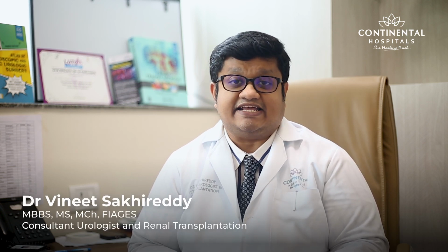Coming to the diagnosis of bladder cancer, when you meet a urologist, a detailed clinical history and physical examination is done. A few tests which are done on a regular basis are a complete urine examination. In that we will know whether there are any blood cells or pus cells or any other abnormalities. A renal function test will be done. All the normal blood tests, CBC and LFTs, will be checked.